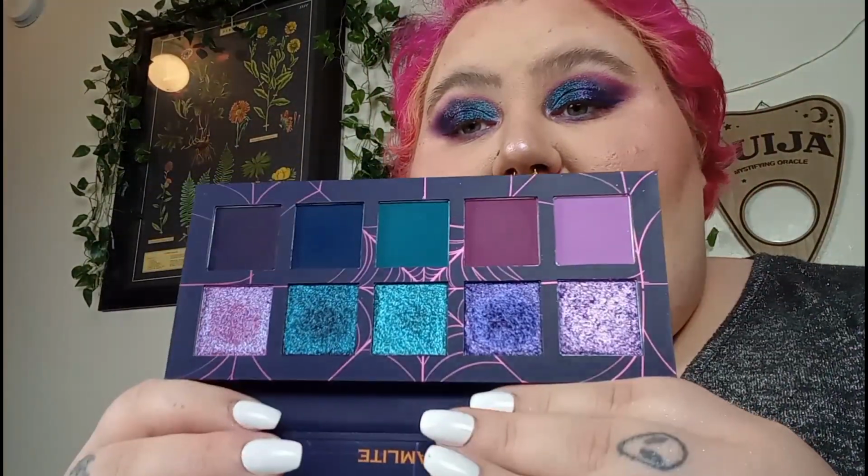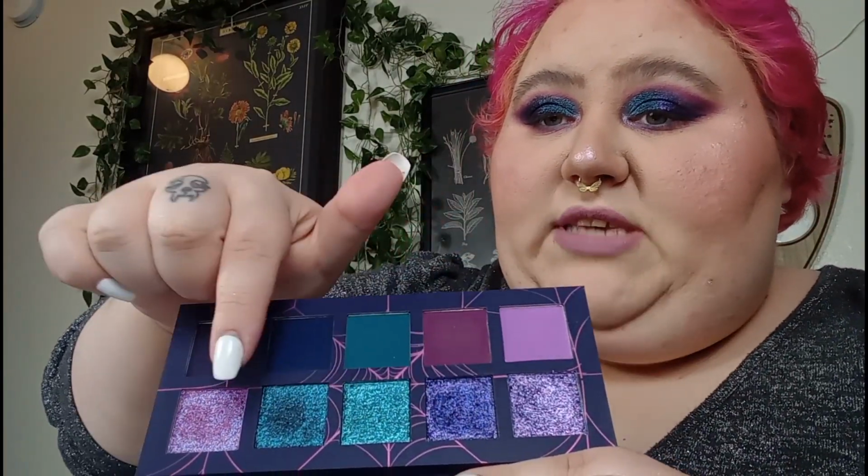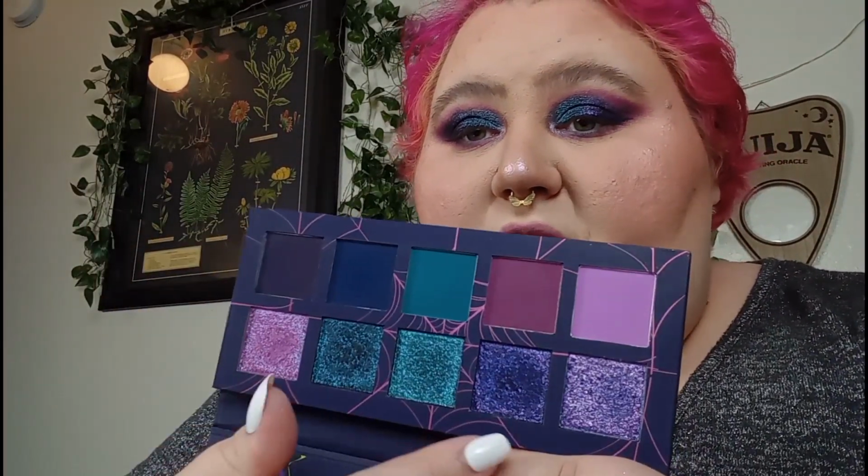Very much has purples in here, and I used this matte and the 3 center shimmer shades. So I will say, because this is purple, and then this was a purple shimmer. Beautiful. Gorgeous formula, super pigmented, a lot darker than I thought it was going to be, but it still turned out really beautiful, and I'm really happy with this. Glamlite's formula just doesn't seem to disappoint, so I had to mention that.